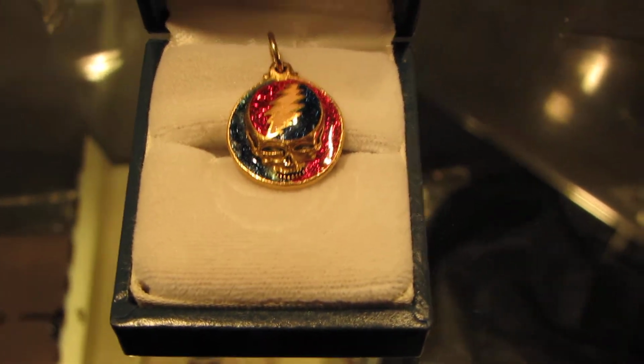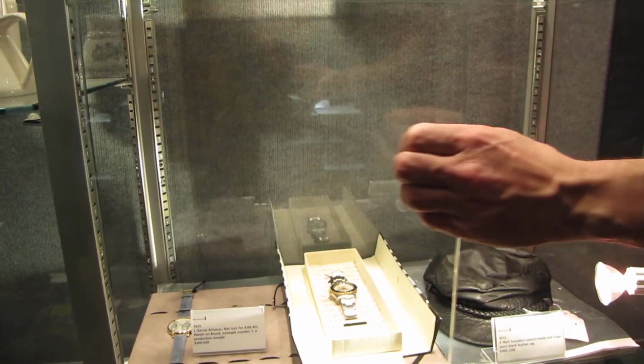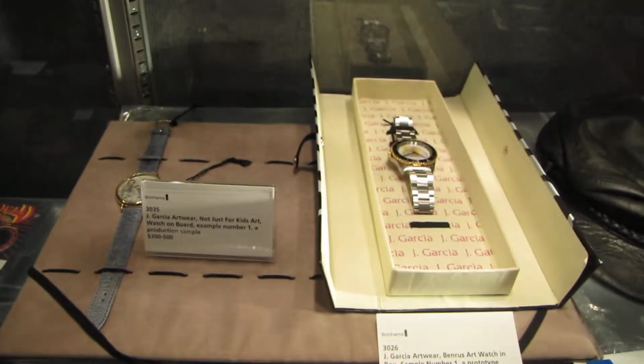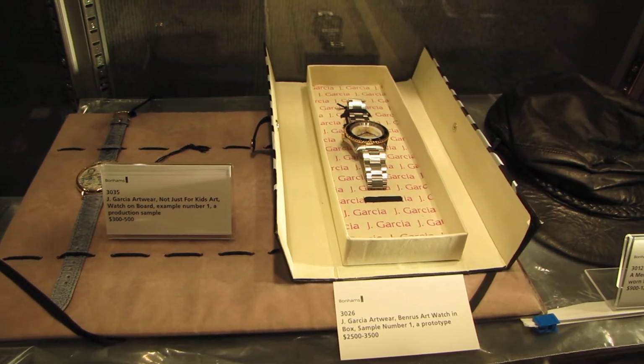And then we also have Ramrod's tuner in here as well. And Merle's leather hat. Awesomeness. And by the way, the watches. Tell the story about the watches. Well, one watch is a production sample. The other watch is a production example. Whereas this one, they sent this and they said, here, should we do these?